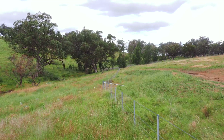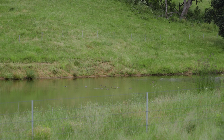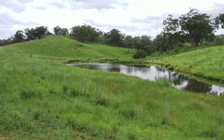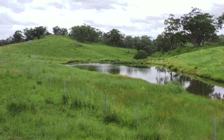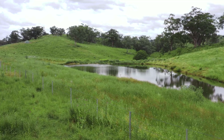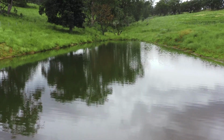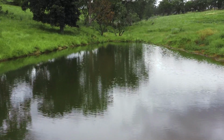In this particular paddock where we have fenced off the dam, the water quality has improved by 100%. You can see the bottom, it's no longer all muddy and sloppy and soupy from the cattle. And good quality water is good quality cattle, and they do a lot better.